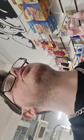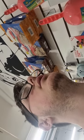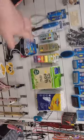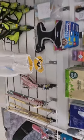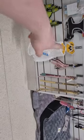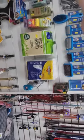And if you do train your dog, it's a high frequency whistle. Where it is, we have poo bags, we have brushes, we have small harnesses. We have a dress for a dog. So we have all this stuff here.